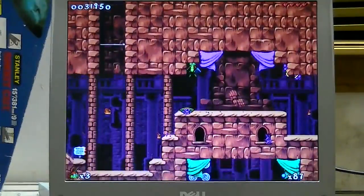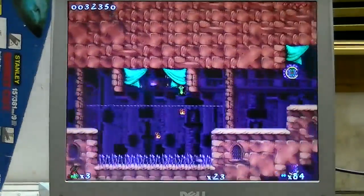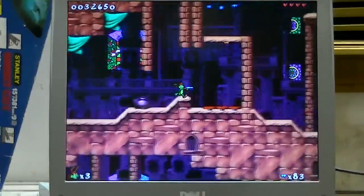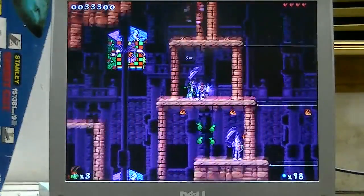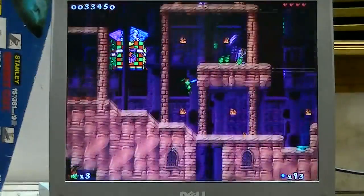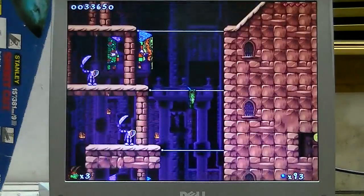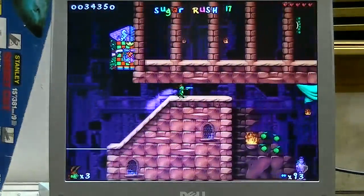Stupid rats. Again. Oh yeah, get in with the bats! Okay, that was obviously a glitch. There are cheat codes for this game, but they don't work very well. Sugar Rush, huh?